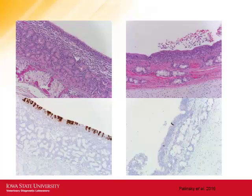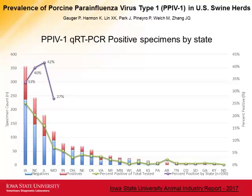So this is what we normally see in these cases. This is a section of the nasal cavity. So this is erosion of the mucosa. This is the trachea. Again, erosion of the trachea. All that irritation of the nasal cavity and trachea is causing this coughing and sneezing. And this is more the definitive diagnosis. The brown staining here means those cells are infected with this virus. Here there's not much cell left, so that is why we have just 1 or 2 positive cells. So this is the first diagnosis of parainfluenza in pigs.